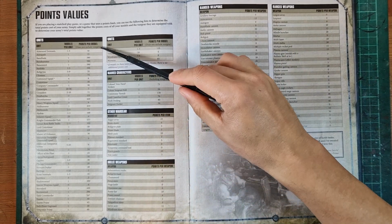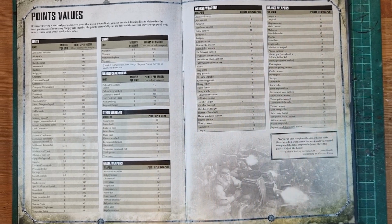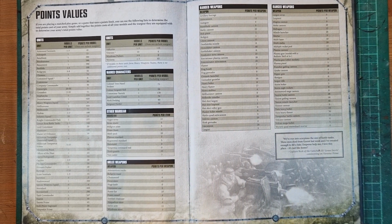You had the base cost, and that does not include war gear. Then you had to basically bolt on the war gear. So in 10th edition, everything just costs, it's all baked in, making it quite easy for newer players.